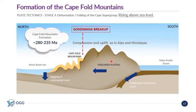So here we have a representation of what those mountains look like. It's got the Falklands Plateau jammed in there. You've got this Paleo-Pacific Ocean with subduction of the oceanic crust, which is what we've all heard about in plate tectonics. And I've just marked in there where Gondwana started to break up. We do find there are remnants of these same rocks on the Falklands Plateau, but they're not represented here. But that's basically where the Gondwana breakup occurred.